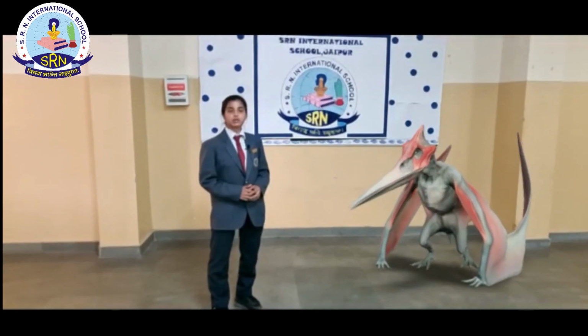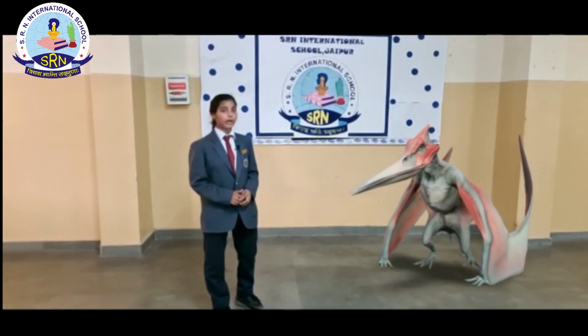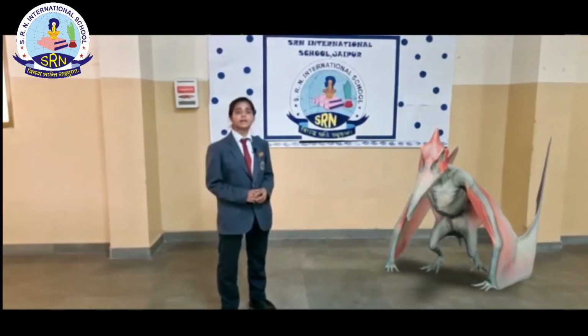Pteranodon was a flying dinosaur that lived in North America about 100 million years ago. It had a wingspan of 7 meters.